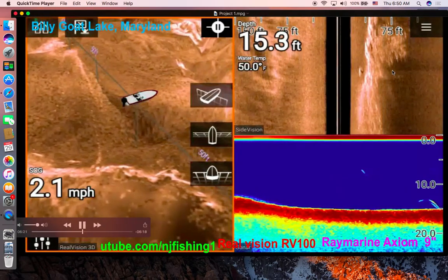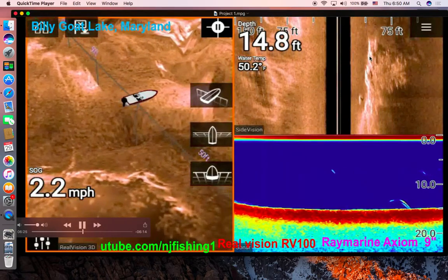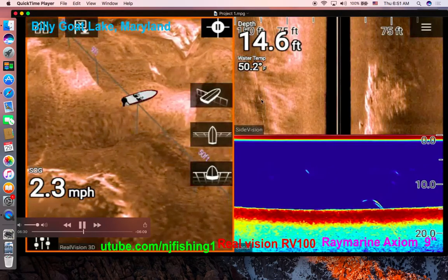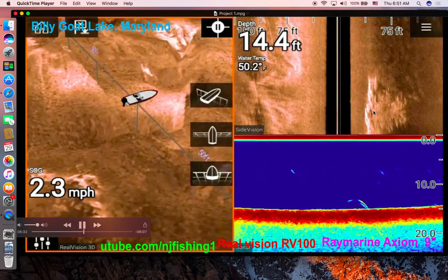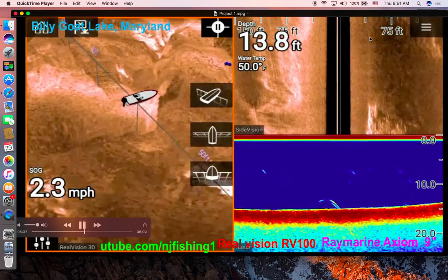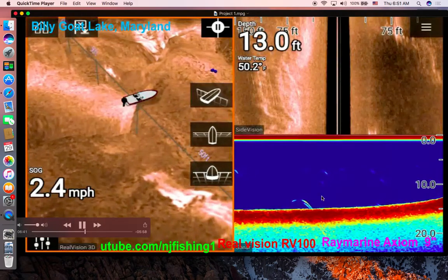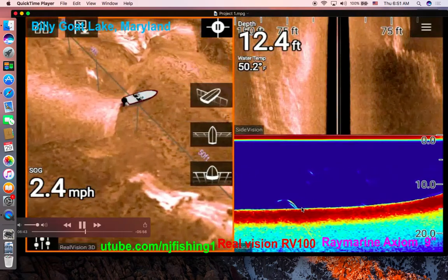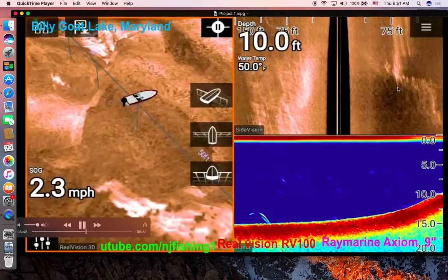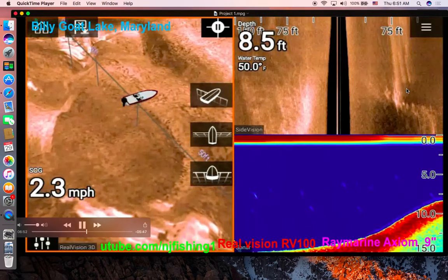There we go. So this may be underwater rocks or something. Over here, something too. That's almost 150 feet away. This is between 40 and 75 feet. It's a big chunk, but the traditional sonar is not showing anything, because the traditional sonar shows directly underneath me, while these are scanning to the right of my boat.